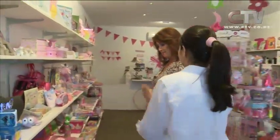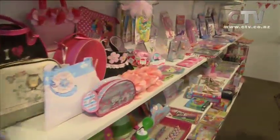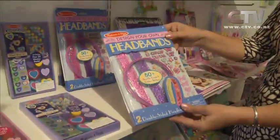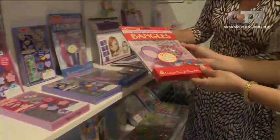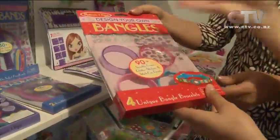I mean, the DIY crafts. Is that right? The DIY crafts? Yes. Kids love getting hands-on. Yes. And I think this is great. Look at this. They can design their own headbands. And isn't that adorable? Bangles also. And bangles too? Yes. Oh, look at this. A fantastic, lovely glitter, like stars, and what they actually want.